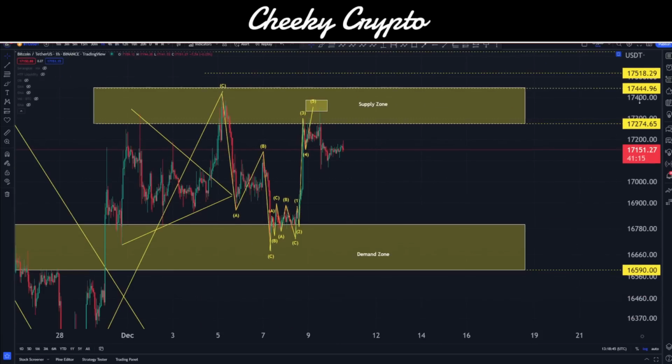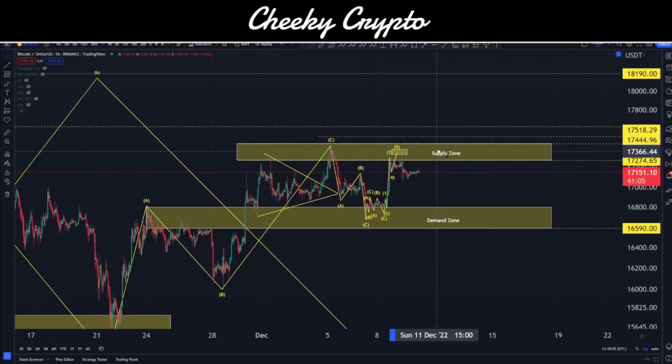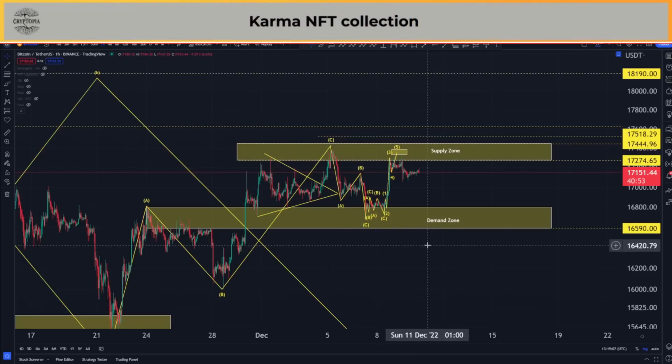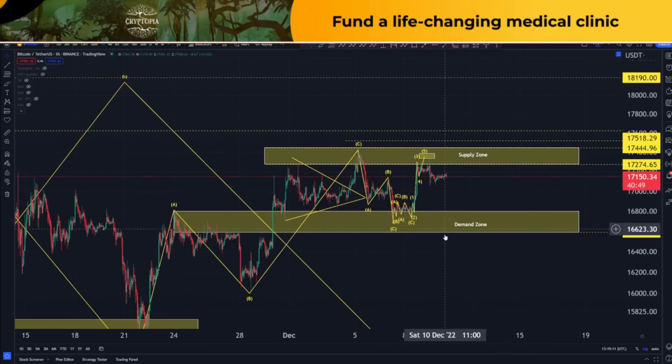If I just zoom out here, you can kind of see that we've been ranging. We've been ranging pretty much since the 1st of December here, just going sideways between these two areas, right? We have the demand zone at the bottom and the supply zone at the top here. And you can kind of see that we've been bouncing between these two things. We had the breakout of the triangular wedge up to the supply zone, break down to the demand zone, back up to the supply zone, and we're breaking down from the supply zone, looking to kind of aim down towards the demand zone area once again.